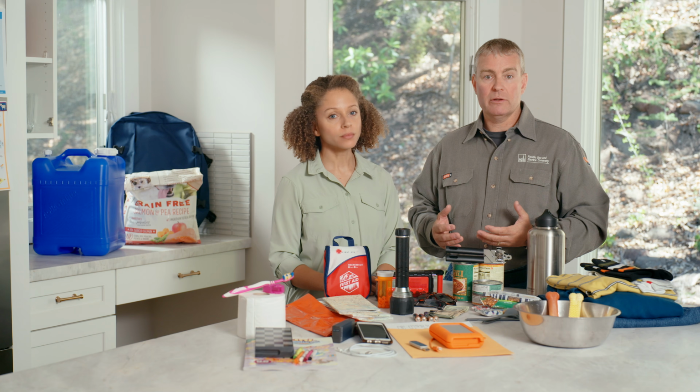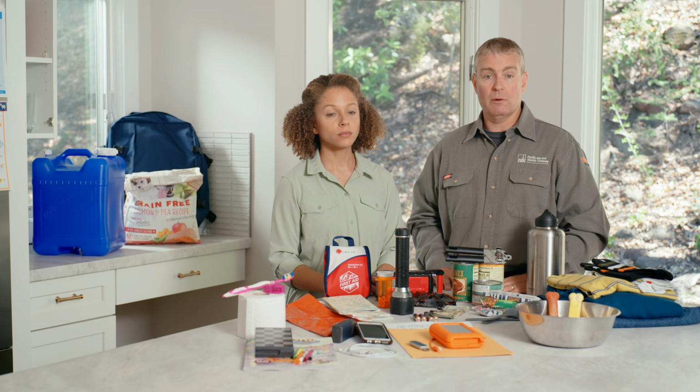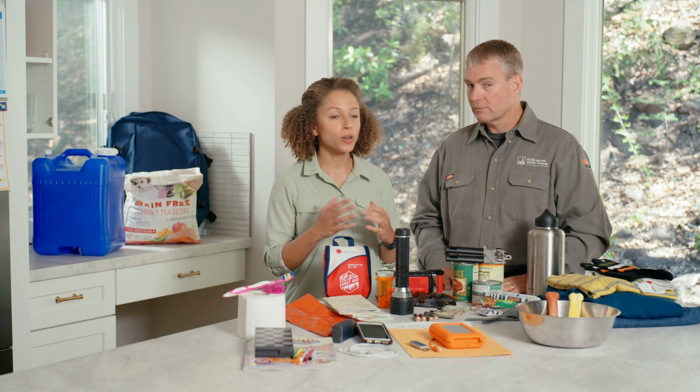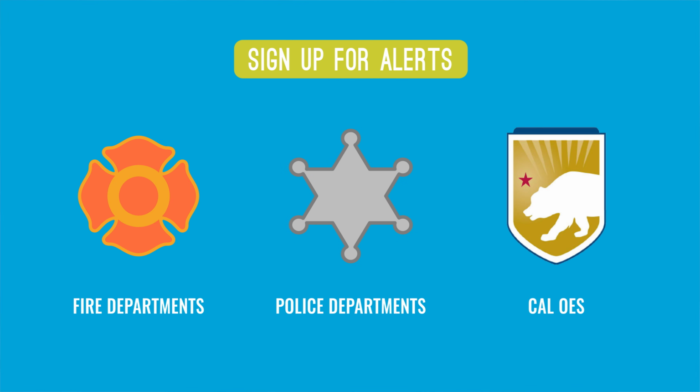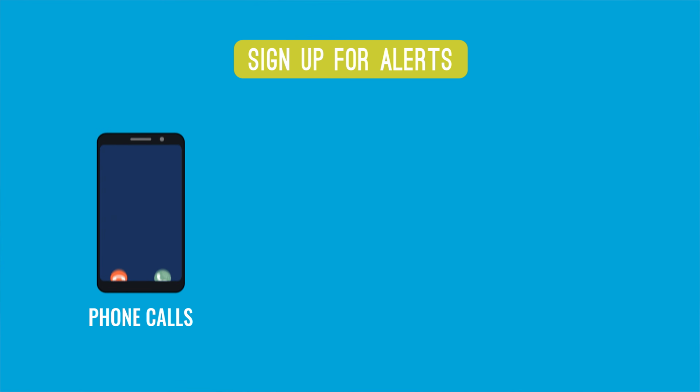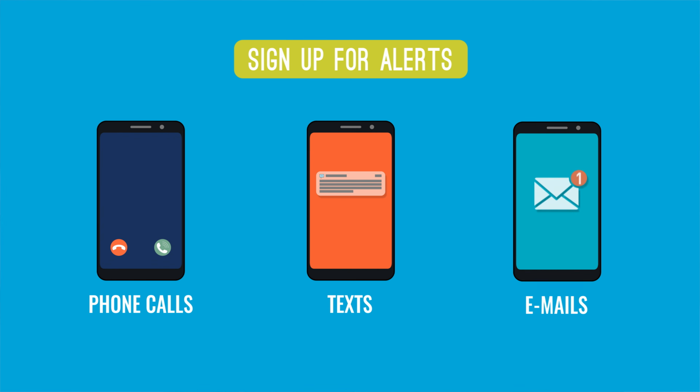The last thing we are learning today is how to sign up for emergency alerts and warnings. Where should folks go to sign up for emergency alerts? Most local law enforcement agencies utilize alerts and warning software to alert residents via phone, cell phone, text, and/or email. Check with your local law enforcement agency to learn how to sign up for alerts.